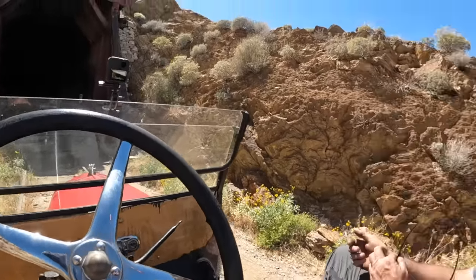Made it to the tunnel. Does it feel good? Yeah. We're not quitters. Not quitters. We're going to go in this tunnel right here. Blow the horn. Let's just do this.